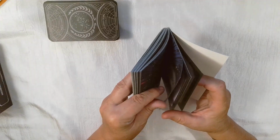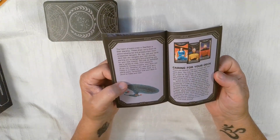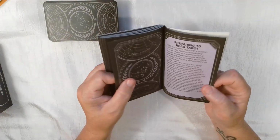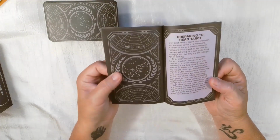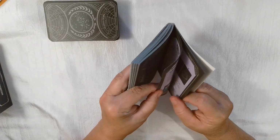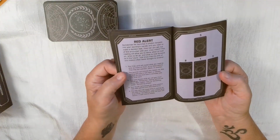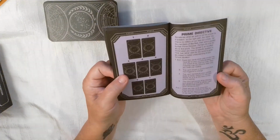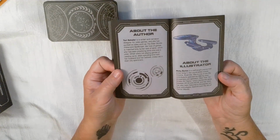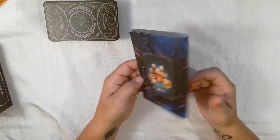Okay, and then we get some readings, some spreads. Well, we get tarot readings, and then we get caring for your decks. These are just suggestions. You can read it and follow it if you want. Preparing to read tarot. You can read this and do it if you want. Totally up to you. And we have the spreads: Calculating the Odds, Red Alert, Prime Directive, and the author and the illustrator. A little bit of blurb on that. And you get the group on the back.